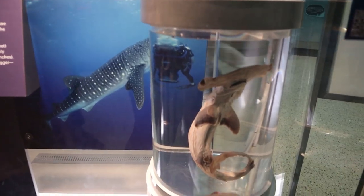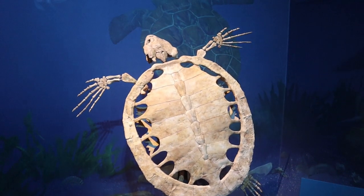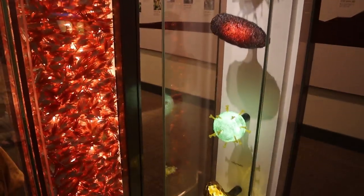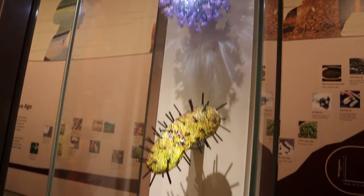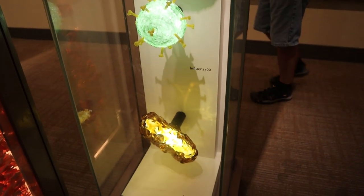Ew, it's a little preserved shark-o. Baby shark. This is one of my favorite animals in skeleton form. Whoa. Just pay no mind to that. Here is a germaphobe's nightmare. Ew. We have cholera up there, HIV, bubonic plague, smallpox, influenza, and dysentery.